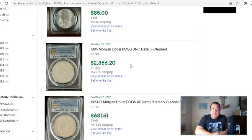Again, numismatics right now is so wildly good, but at the same time, it's so volatile. There's a coin of the same type that could sell for $1,000, but you might have another coin that might sell for as low as $300 in the same grade. That's how volatile it is. It's all over the place. But I hope you guys got a few takeaways from this video.